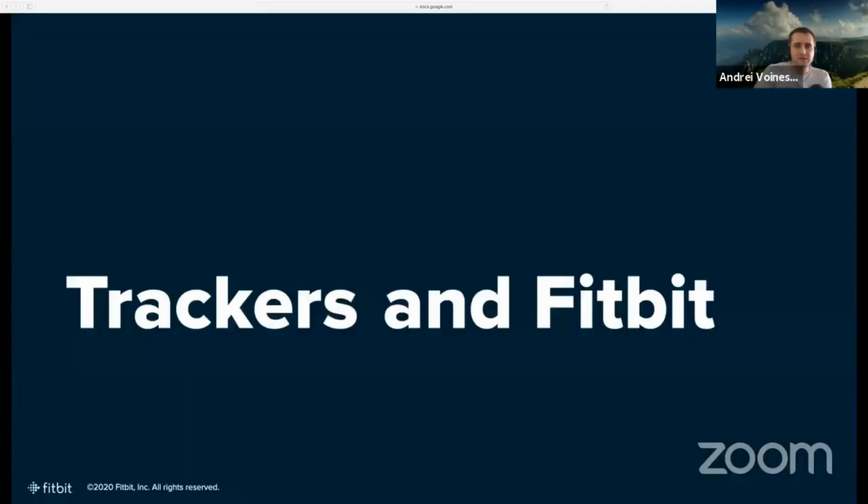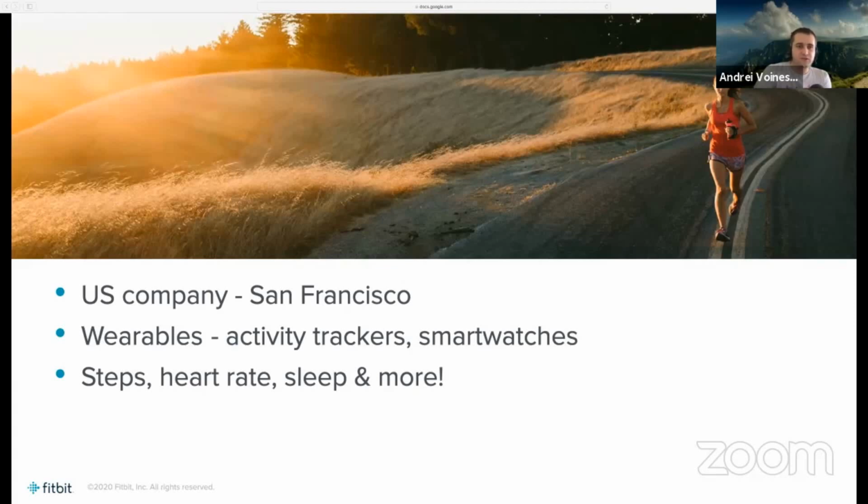So now let's talk a bit about Fitbit and fitness trackers. Fitbit is a US company based in San Francisco, founded also in 2007, just like NuttX. It focuses on wearables, activity trackers, and smartwatches, with accompanying software. Fitbit devices measure steps the wearer has taken in a day, their heart rate, their sleep quality, and more. Our mission is to empower and inspire users to live a healthier, more active life.